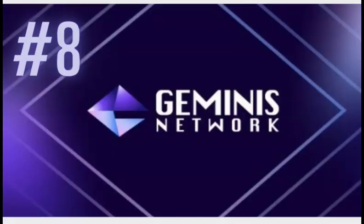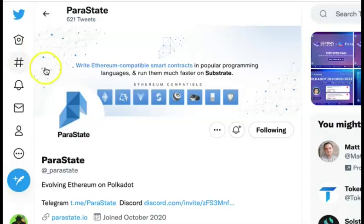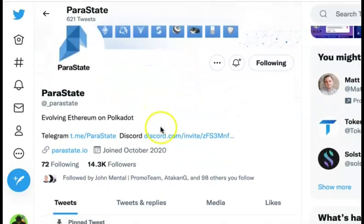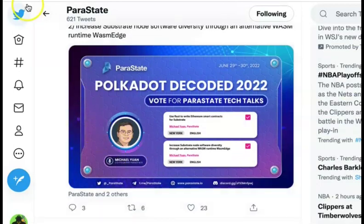The project in the 8th spot is Geminis Network. Geminis takes Ethereum chain support to the next level. Wasm Edge. Develop and execute high-speed smart contracts with built-in Ethereum compatibility and interoperability in Solidity, Vyper, and next-level programming languages like Rust, C++, and Golang. You can follow them on Twitter at Parastate. You can see they have over 14,000 followers. You can keep up to date with the latest updates on Twitter with this project.